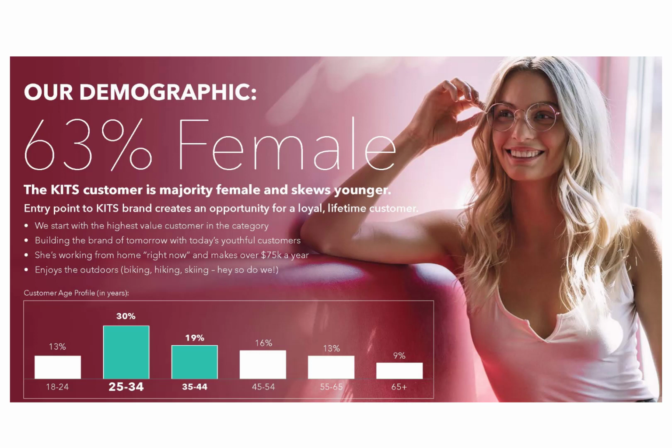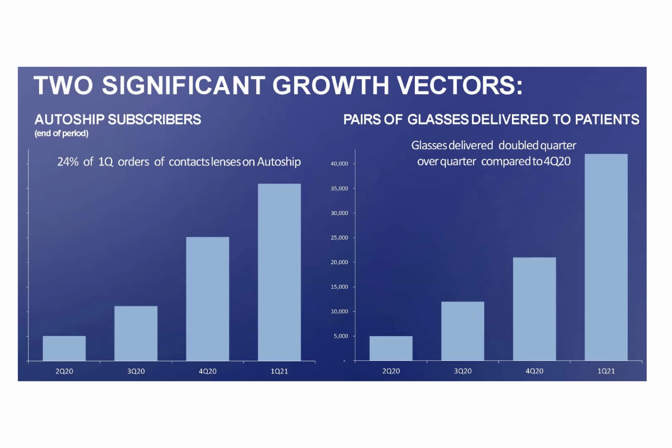65% of its customers are female and 30% are ages 25 to 34. 1/4 of the company's contact lenses are auto-shipped to customers. That is guaranteed consistent revenue for the company. Getting as many customers onto the subscription plan is the best way to make a successful company.